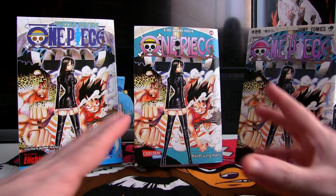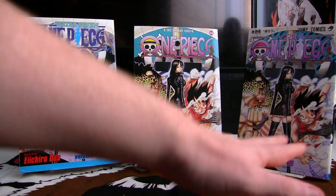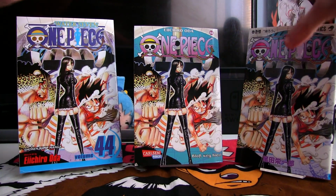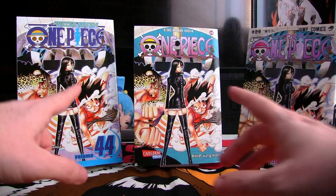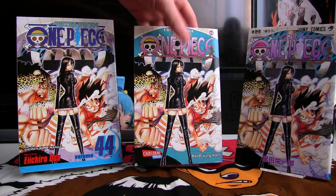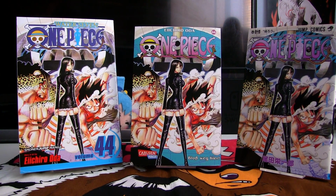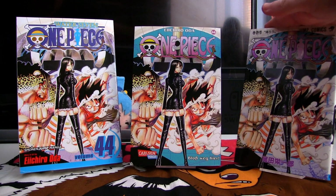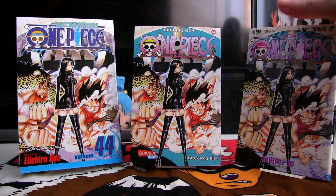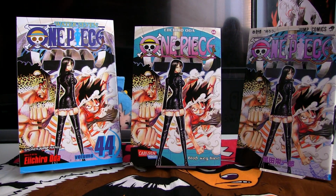So we're going to focus more on the German compared to the others in this video, because I have already covered the English to Japanese ones and an English to Japanese light novel video. So let's have a look and see what we can see pretty much straight away. Now, this Japanese volume is quite old, so it doesn't have all of the wrappings and the inserts that would come with a brand new Japanese volume. That's just the way it's going to go.